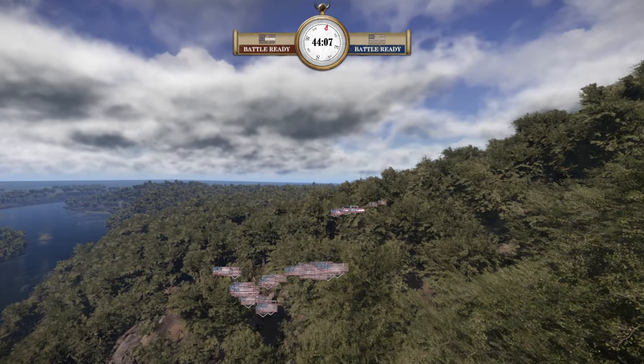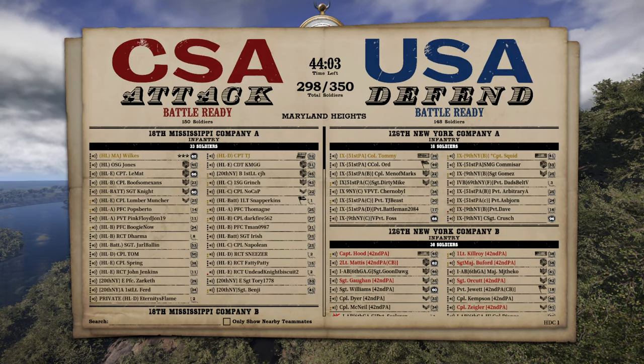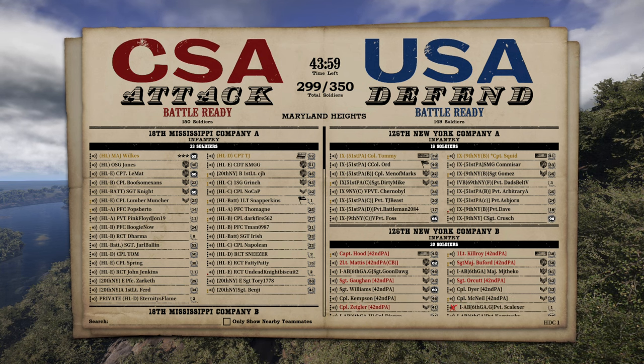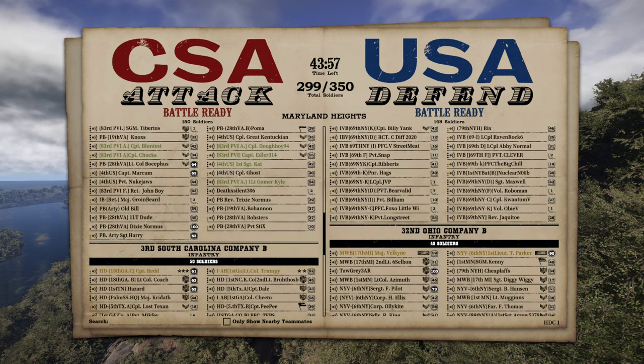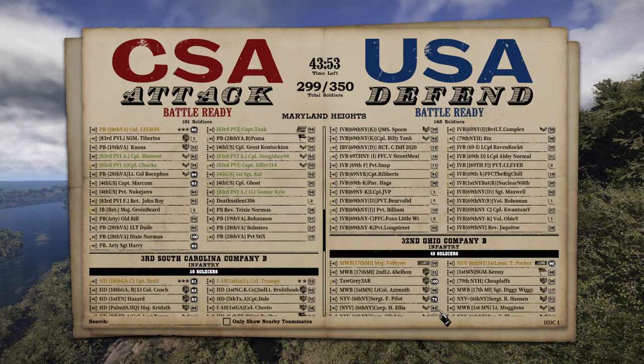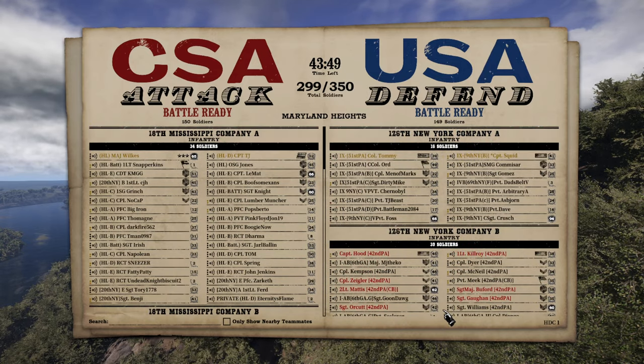So it is a Maryland Heights campaign. It is 298 on the server count, 160 on the attacking CSA versus 150 on the attacking CSA versus 149 on the defending Union team. Let's see here. Yeah, I won't go through the whole unit thing.